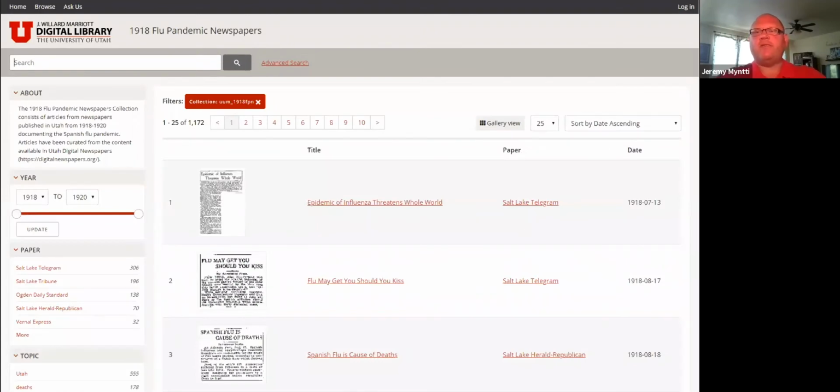Then we would be taken to this browse page of all of the articles that we have discovered related to that pandemic. On the left side of the screen, you'll see some places where you can limit your search results so you don't have so many articles to look through. You can limit them to a certain year to see either the earlier or later articles from that time period. Or you can limit the results to a specific newspaper within the state if you wanted to see what might have been published within your local paper in your area.